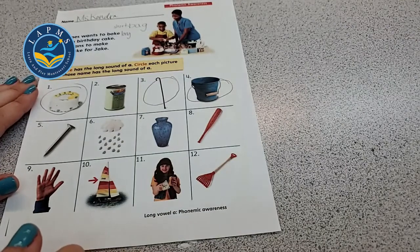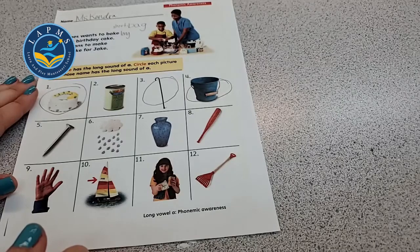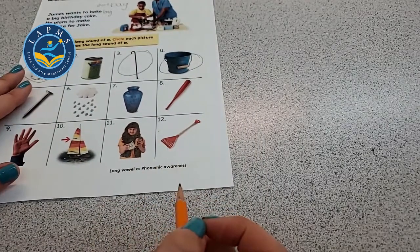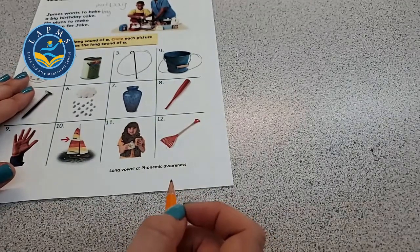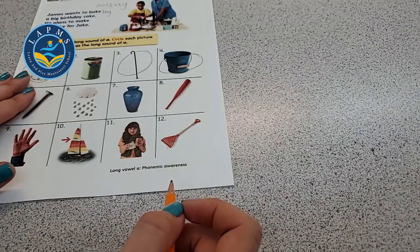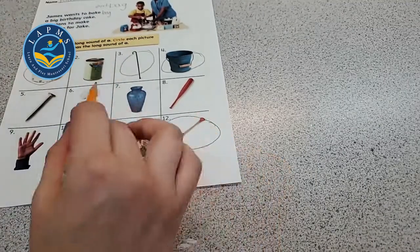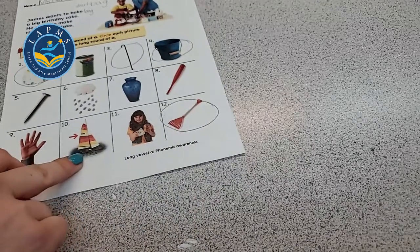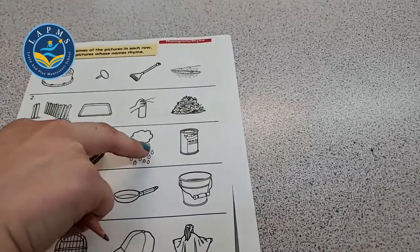Let's do one more together. How about 12? What is that? That's a rake, right? I'm gonna clean up the yard, clean up some leaves. Rake. Yeah, that's long too. Let's circle that. Okay. You guys practice this, and I'll practice too, okay? Super. Let's turn it over and see what we got going on here.